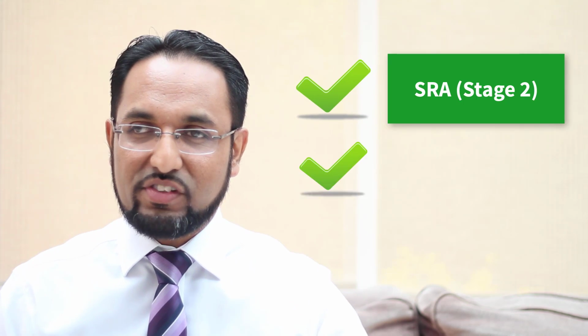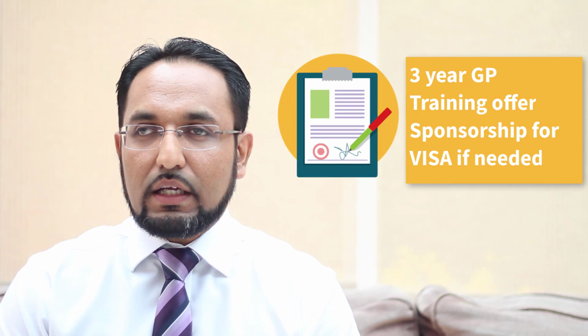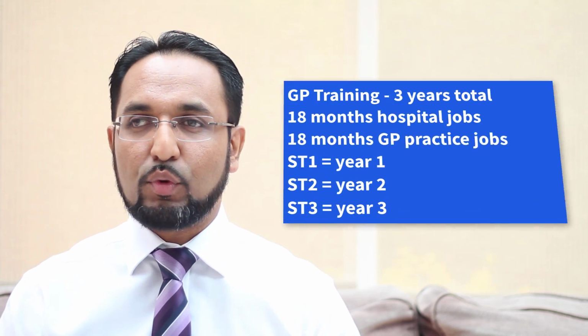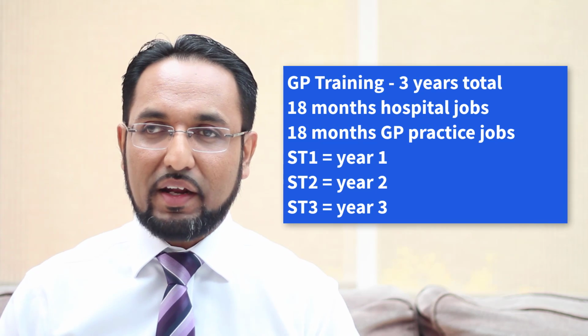So now, if you do well in stage 3 as well as stage 2, your scores are used from both papers, both assessments, to decide your overall ranking. Then you're going to be made an offer. Once you've got an offer, the GP training itself is 3 years if done full-time. And within that 3 years, usually you'll have about 18 months in hospital doing different rotations and 18 months within GP setting, so within a GP practice.